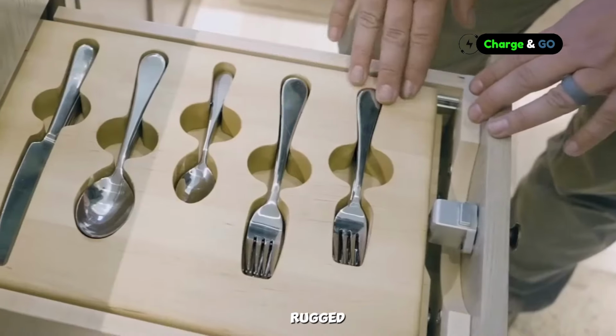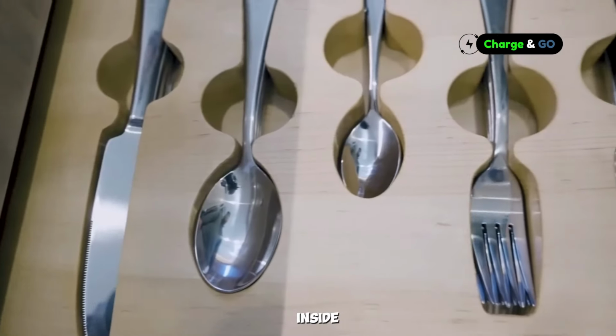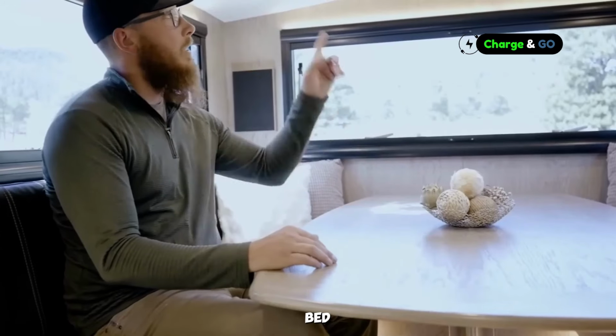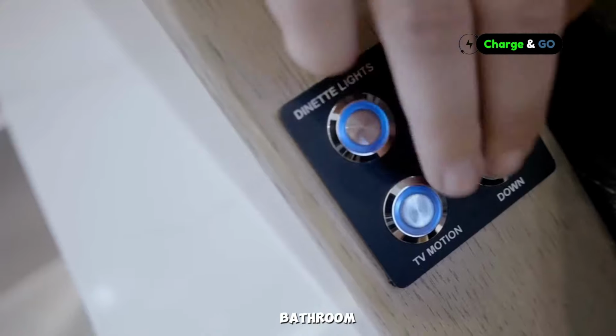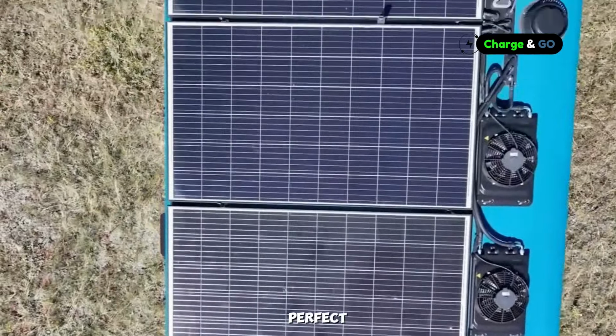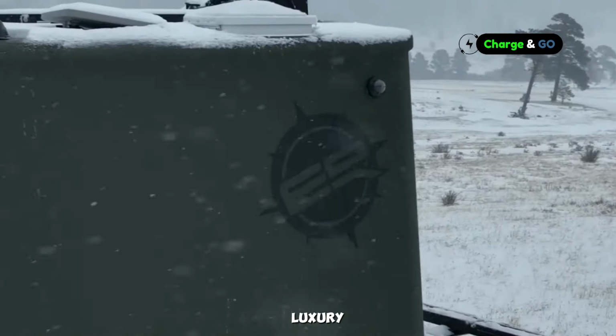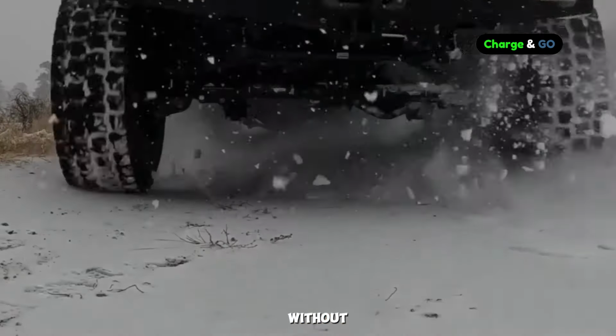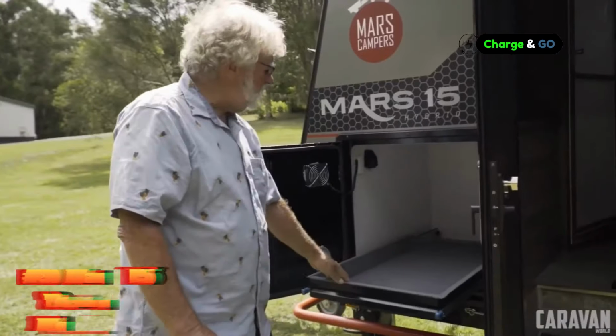But don't let the rugged exterior fool you. Inside, it's pure luxury. We're talking a king-size bed, a gourmet kitchen, and a bathroom that wouldn't look out of place in a five-star hotel. It's the perfect blend of brawn and luxury, allowing you to explore the world's most remote corners without sacrificing comfort.